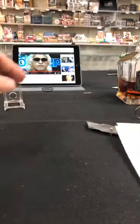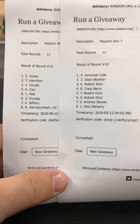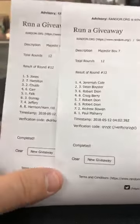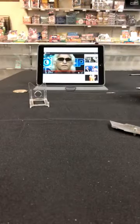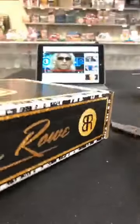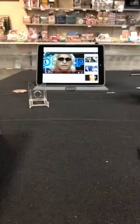We got, this was Majestic 7. We do not sell the stands right now. There's that. We got two boxes of hobby boxes. Oh yeah, let's do Jimmy's Jordan case. This guy, this is his third one, right? Y'all are sure? 9229. Gotta be.